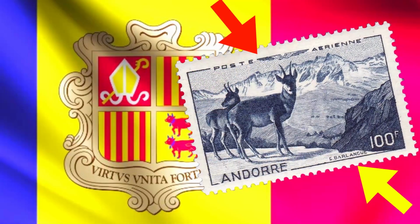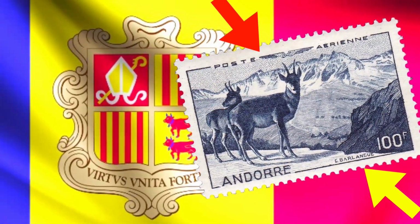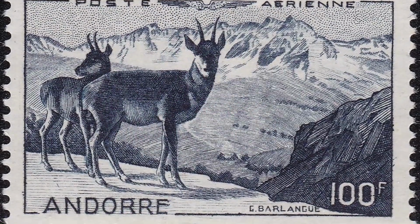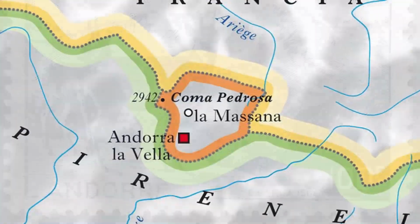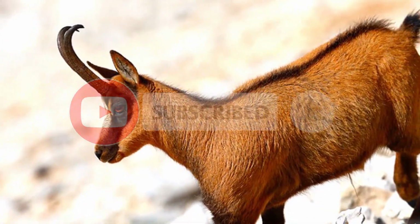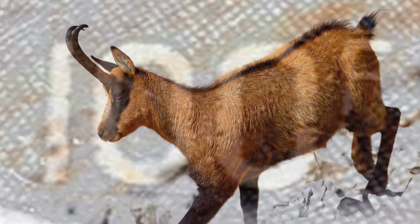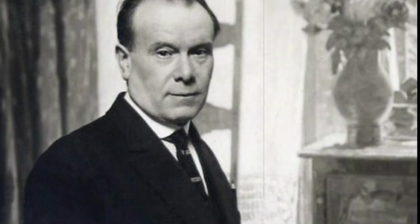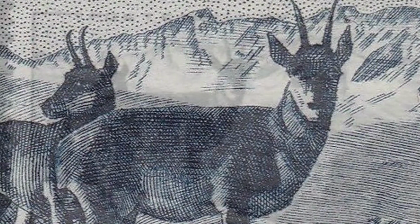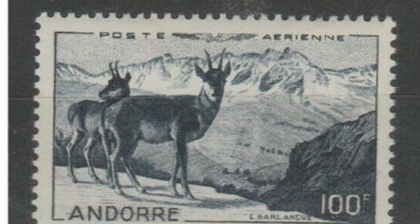The rarest and most valuable stamps of Andorra. The 100 francs of 1950 depict the typical animal of the landscape of Andorra, a state located on the border between France and Spain: the chamois, which lives in the Pyrenees mountain range. On the right, next to the face value of the stamp, you will notice an inscription, G. Barlang. It's about Gabriel Barlang, the French painter who painted this illustration of the chamois with the mountainous landscape behind it. Today, one of these pieces is worth around $28.